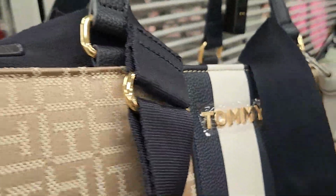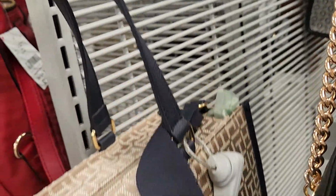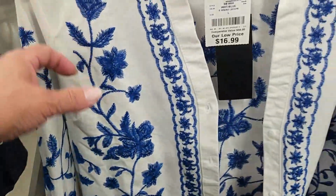And this one, by far, was my favorite. This is Tommy Hilfiger. Let me pull this bag out. I regret not buying it, but this is stunning. I love the colors. The zipper on the top. This was only $34.99. And the retail was $128.